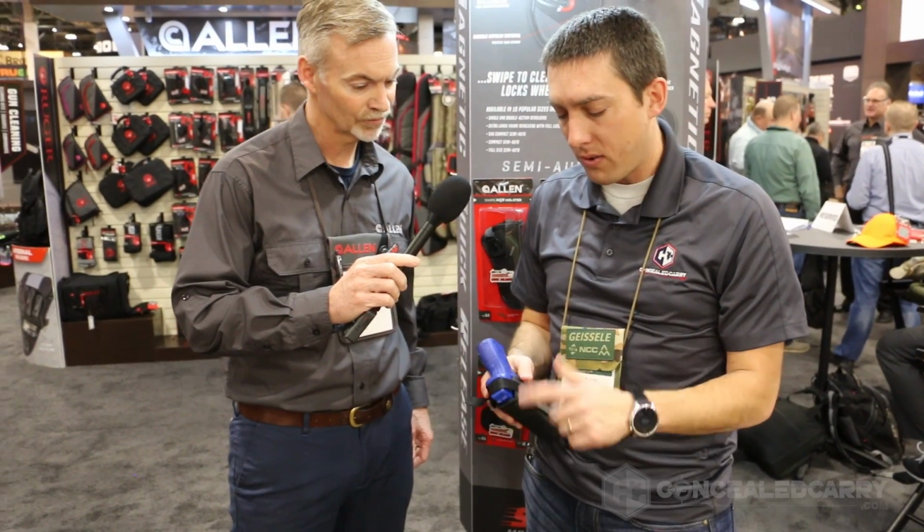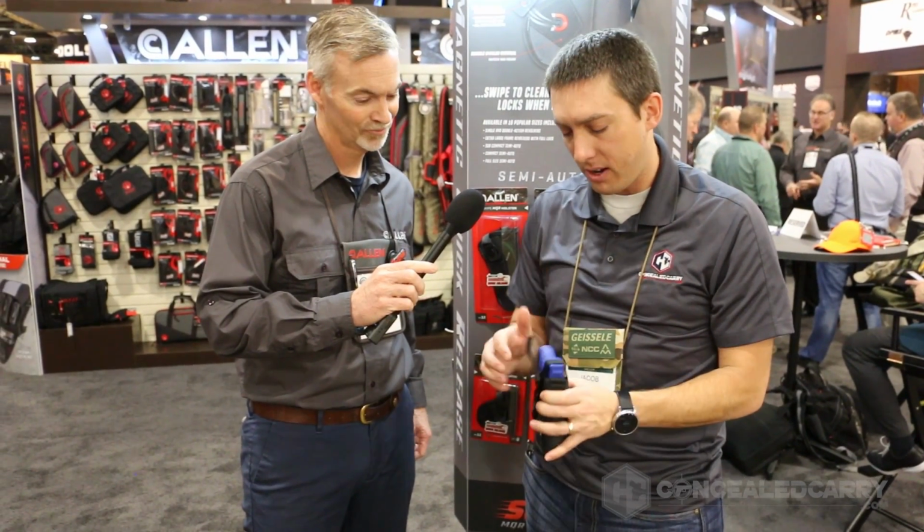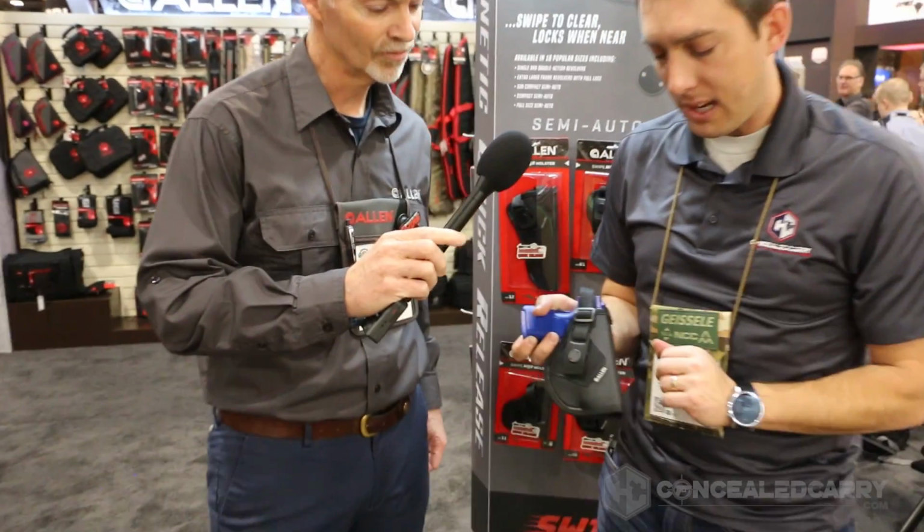And then our strap's going to come over the back of the gun, the back of the slide, or if it's a hammer-fired gun, you could drop this in right between the hammer and the firing mechanism. That would be fine. Then on this side, this is where the swipe is. And notice how clever this is.